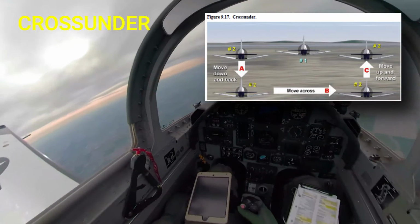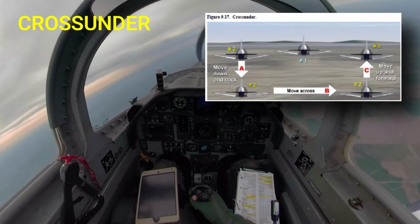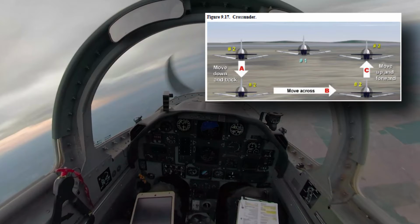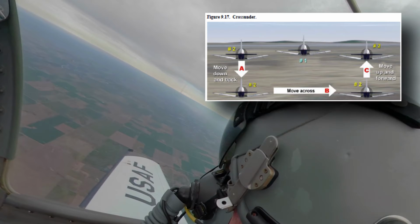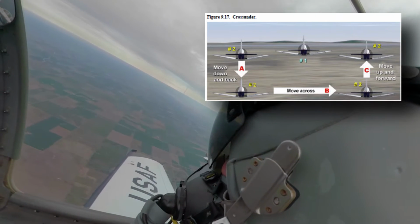A crossunder is used to reposition number 2 from one side of the formation to the other. It may be accomplished with the formation in fingertip or root formation. Number 2 maintains nose-tail separation while crossing under. 1 directs a crossunder with a radio call or a visual signal. The visual signal is a rapid, shallow wing dip in the desired direction of the crossunder. The size of the wing dip should be proportional to number 2's spacing.